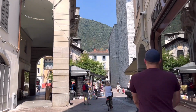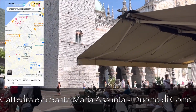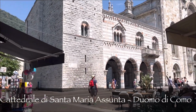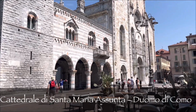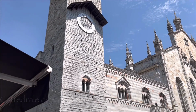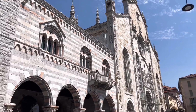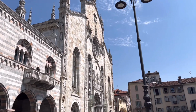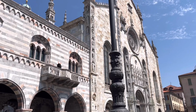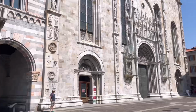After a few minutes walk, we reach this 3 centuries old Cathedral de Santa Maria Assunta, Duomo di Como. The Duomo was the last of the Gothic cathedrals to be built in Lombardy. Construction work began in 1396, around 10 years after the foundation stone of Milan Cathedral was laid, and lasted around 3.5 centuries. During this time, numerous architectural styles were incorporated into the cathedral. The original late Gothic or early Renaissance style has remained the dominant architectural style.